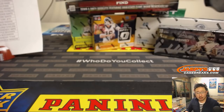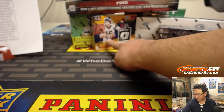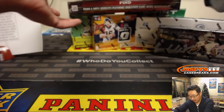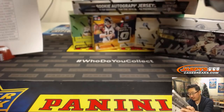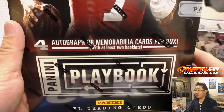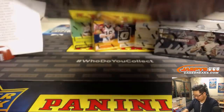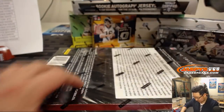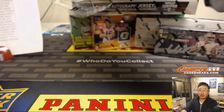Nice. Okay, we're going to go from the oldest box all the way up to the newest box. I think we'll probably close out with Optic and that Valiant back there. All right, so 2013 Playbook Football, which I believe is this one. There it is, old 2013 Playbook Football with Kaepernick on the front. Good luck, everybody.